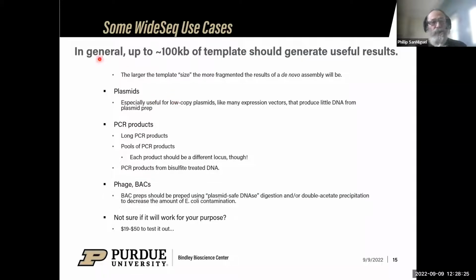And that's still useful to some people. But our major thrust here would be for plasmid. That's what Clint Chappell asked for. I think of it as being especially useful for low copy plasmids, because those used to cause me the most pain with Sanger sequencing. And a lot of times constructs from expression vectors, those are low copy.